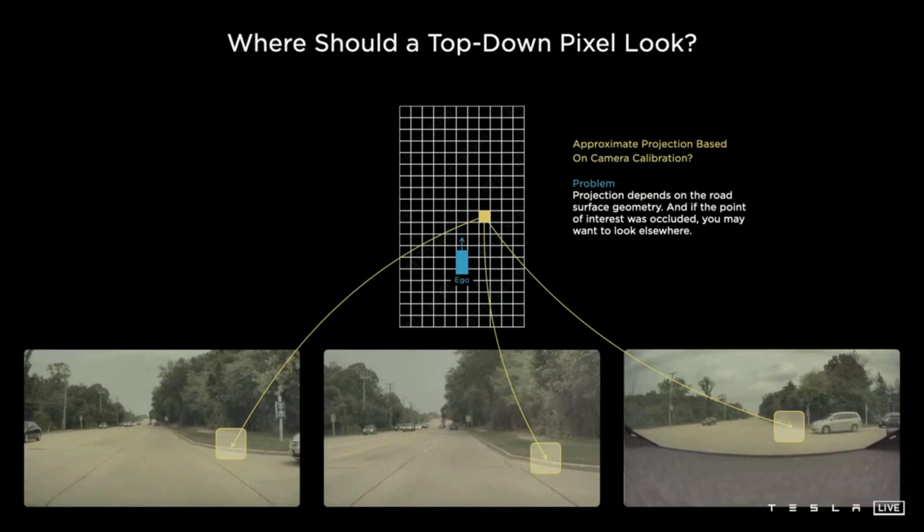The problem is that this projection is really hard to actually get correct because it is a function of the road surface. The road surface could be sloping up or sloping down, or also there could be other data-dependent issues. For example, there could be occlusion due to a car. So if there's a car occluding this part of the image, then actually you may want to pay attention to a different part of the image, not the part where it projects. And because this is data dependent, it's really hard to have a fixed transformation for this component.